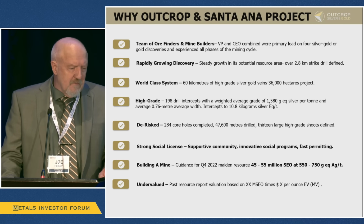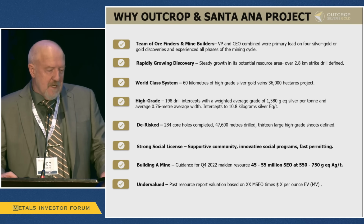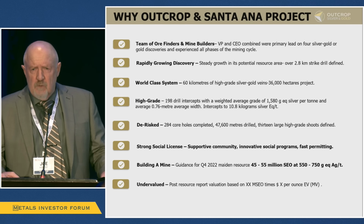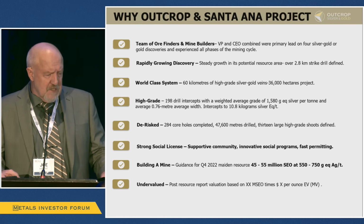So why Outcrop overall in Santa Ana? We're a team of ore finders and mine builders. I've made several important discoveries. The VP of Exploration we just hired, who we hired away from Lundin Gold at Fruta del Norte, was actually doing resource estimation for them, so he's a timely hire as we go into our resource estimation.